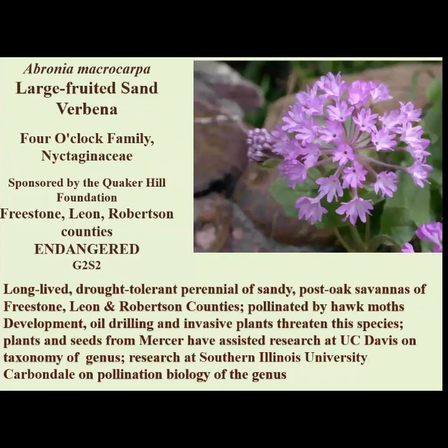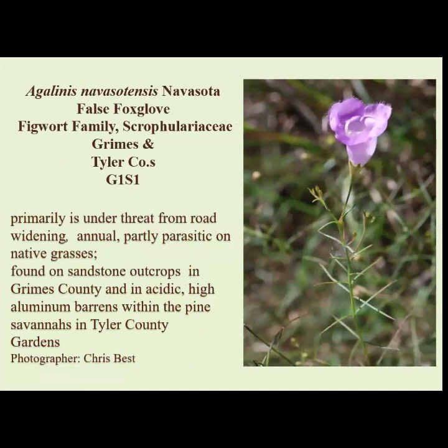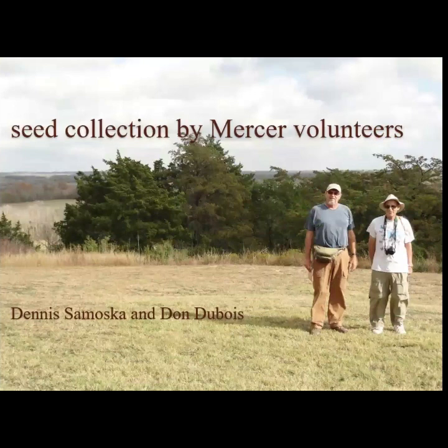So large fruited sand verbena occurs in the post oak savannas north of us in these counties. Navasota false foxglove is another species we work with in Grimes County. Here shows some of our native plant propagation volunteers, who also love to get out in the field and help with the seed collections.